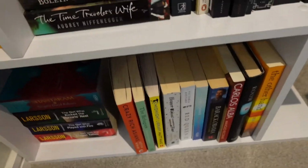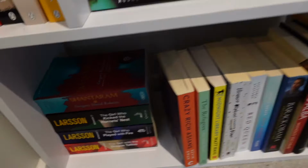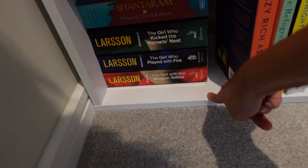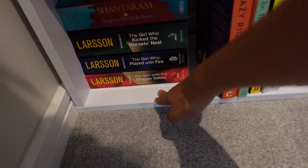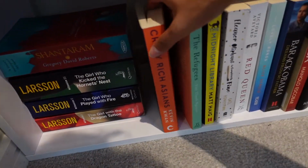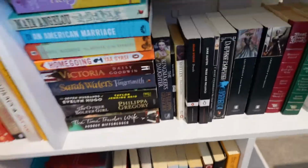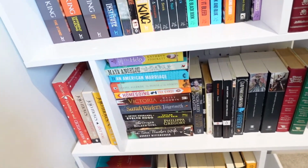And this bottom shelf is kind of like, I didn't know what to do with these books. That's what it is. So I moved the Millennium trilogy down here, Shantaram up here, Crazy Rich Asians, The Refugees, etc. It's just a random collection basically.